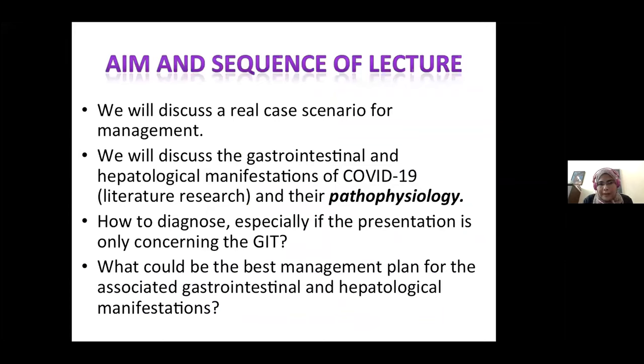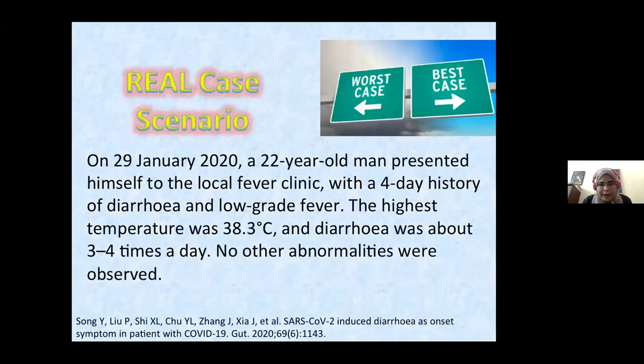The aim and the sequence of the lecture: we'll discuss a real case scenario for management, and we will discuss the gastrointestinal and the hepatological manifestations of COVID-19 and their pathophysiology, and how to diagnose, especially if the presentation is only concerning the GIT. What could be the best management plan for the associated GIT and hepatological manifestations? We will start with a real case scenario, just a case to show our point.